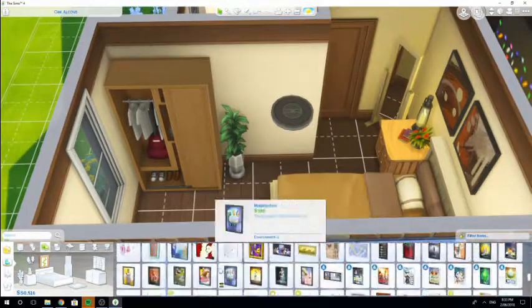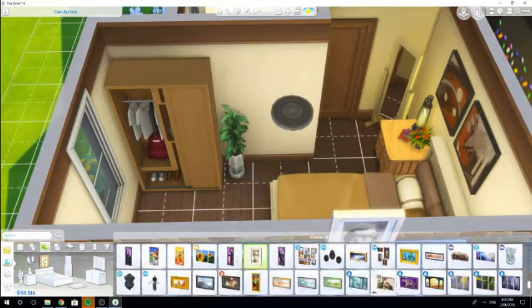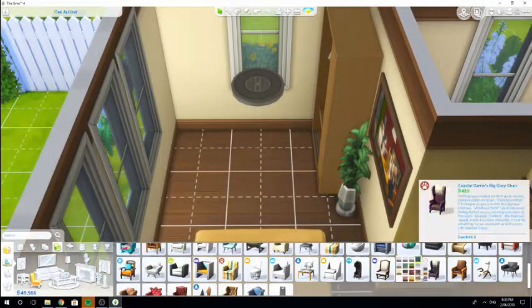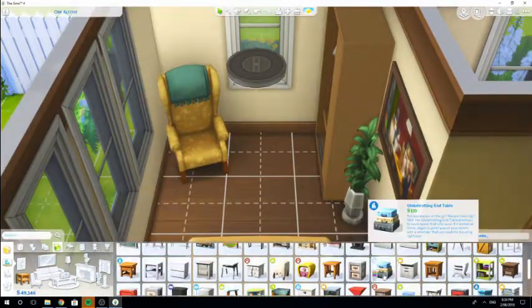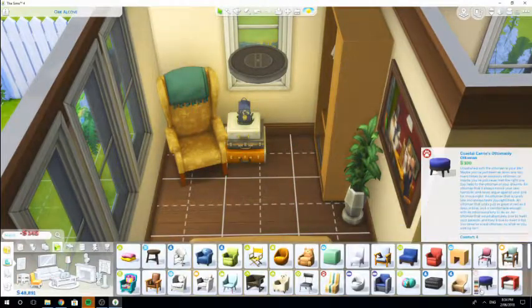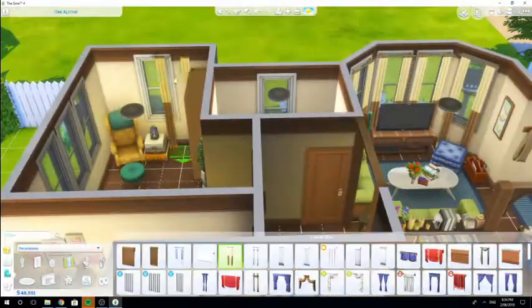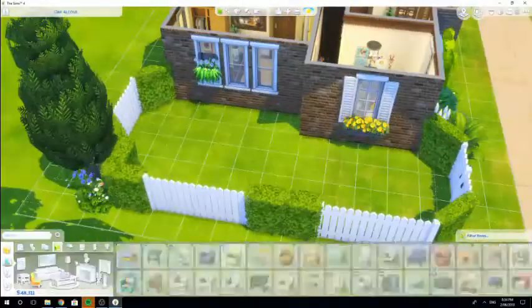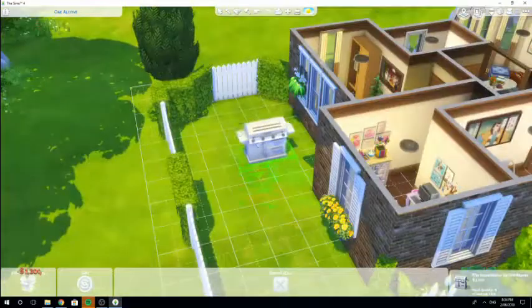And then I put that dresser in. I put that one in because I needed one that didn't take up a lot of space. And I also used that adorable dogs playing cards picture, and then I just had that random little extra spot there, so I thought I'd put a little chair in, and I thought those little suitcases looked really cute. And as I said, it's a quick build, so already onto the backyard.